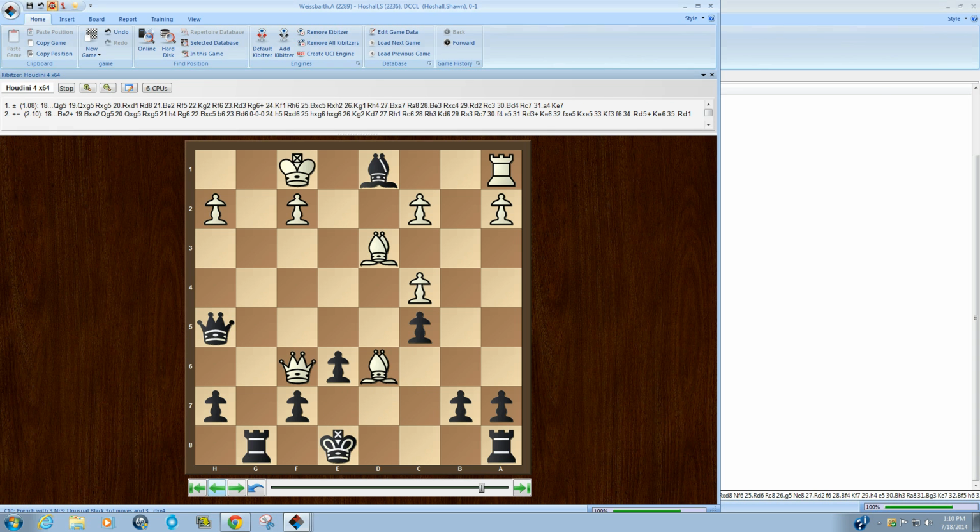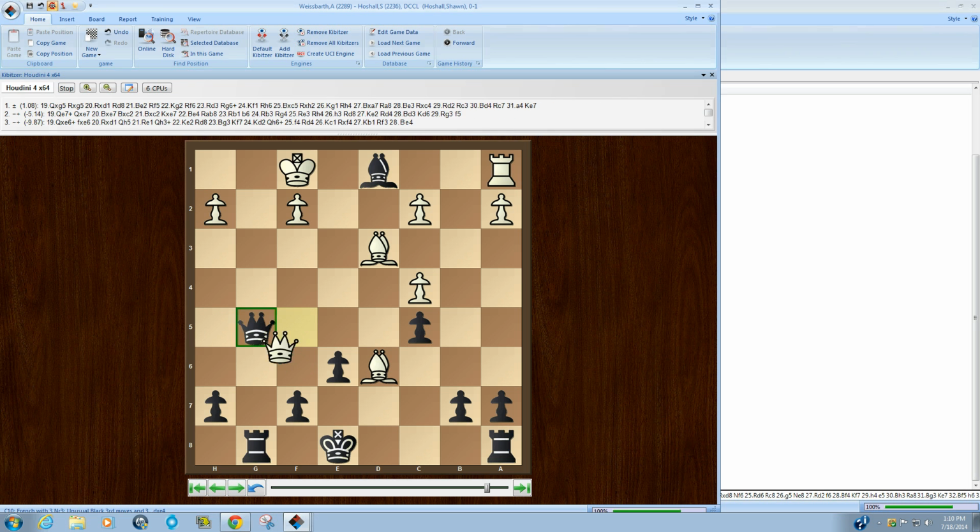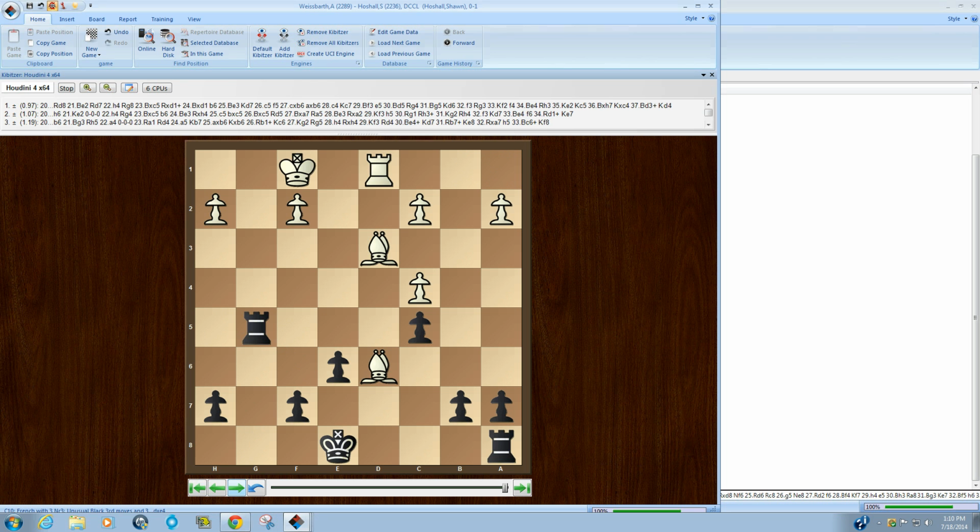So black can get out of checkmate. You can just play queen to g5, but white's doing well here. White has the two bishops, a lot of space, and maybe black can hold this position, but white is better.